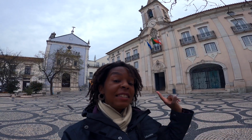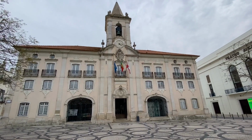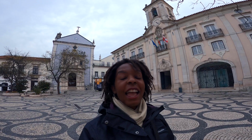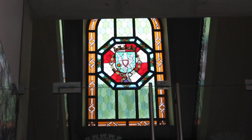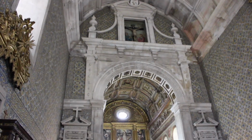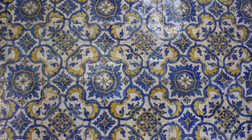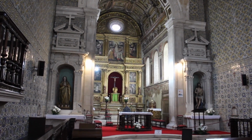Now next stop is to see Town Hall and Mercy Church. Now Town Hall was built in 1797, and if you peek inside the glass window, you can see a beautiful stained glass window that is worth seeing. Now Mercy Church is filled with all those traditional Portuguese style tiles, and it used to be the original cathedral of the city.